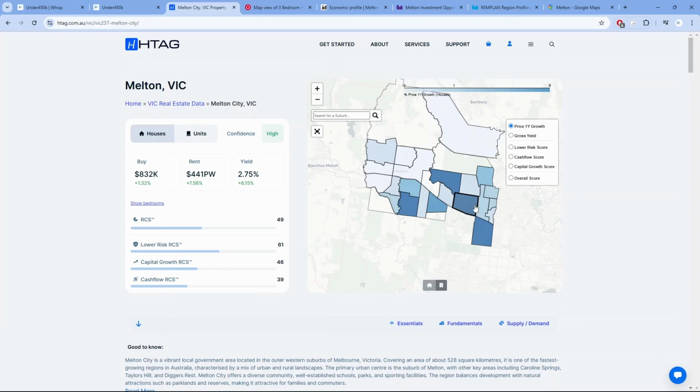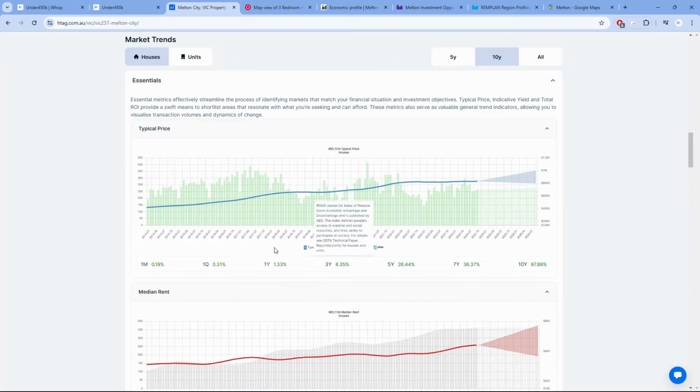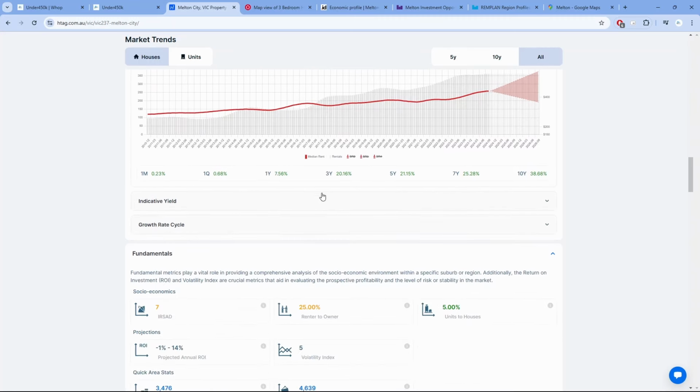And so what I'm actually going to do is show you Melton City first on a region level basis before I go into the suburb level understanding. When we start to scroll down, we can see that it has a population of close to 200,000 people with 100,000 homes. It has very good scores in terms of bushfire, flood risk, and a huge amount of infrastructure spend, right? In the past 3 years, we have seen very minimal growth with a very healthy 10-year average and no signs of a really cyclical market. So it's very stable over its lifetime so far.